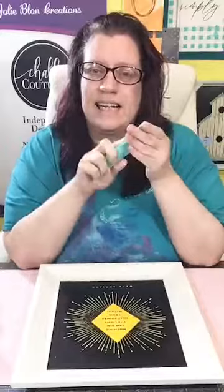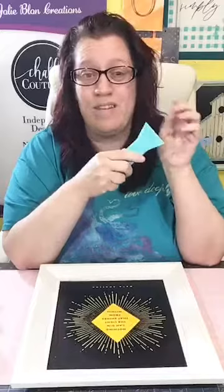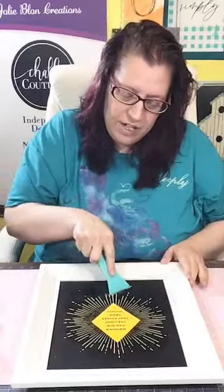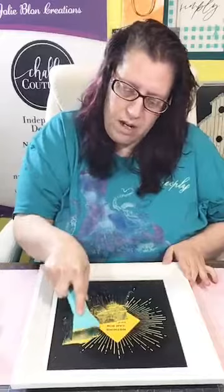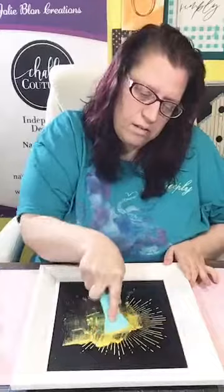Now, I love these. It kind of looks like an ice scraper. That's what it reminds me of, an ice scraper. Not that we ever have to scrape ice here, but that's what it reminds me of. So you just want to take that and, look at that. I'm just scraping that paste off. Just scraping it off. How neat is that?